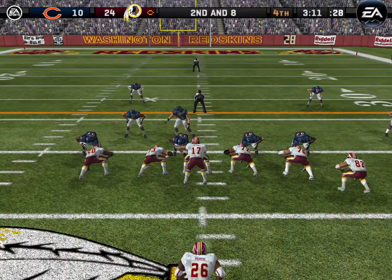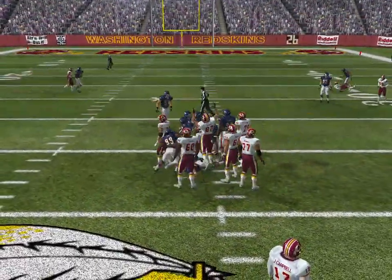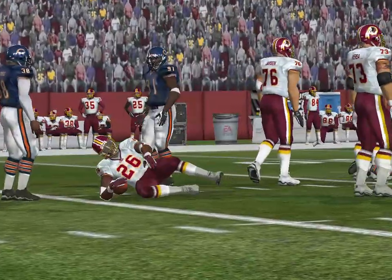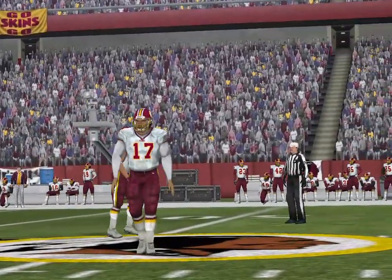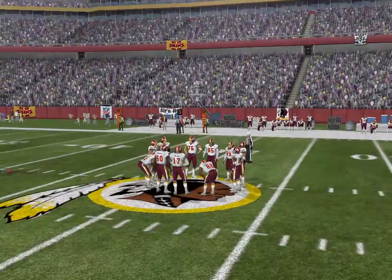Chicago comes out in a 4-3, and he gets the delayed handoff. Archuleta is there for the tackle at the 41. Just back to the line of scrimmage, and that's it. This defense can put the brakes on you real fast.